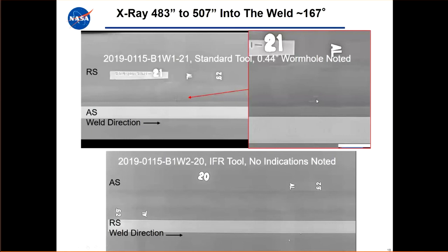At the intersection, probably still pretty hard to see on your screen. When I was looking on the screen over at the lab with X-ray tech, I could see it on there. It's a little harder to see in the PowerPoint here. But IFR tool, no indications noted.